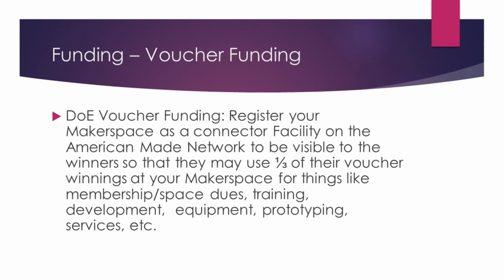So another part is the Department of Energy voucher funding. If you register your makerspace as a connector or a facility, I need to write that, facility, on the American Made Network, which I'm going to show you the whole process right after this, so that you're visible to the winners, they may use 1/3 of their voucher winnings at your makerspace for things like membership space dues, training, development, equipment, prototyping, services.